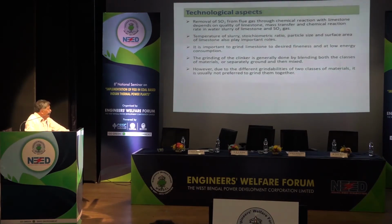The grinding of the clinker is generally done by blending both the classes of materials, or separately ground and then mixed. This is true for cement making. Abroad, there are power plants where the FGD plant limestone supply comes from different sources. So there are many instances where they are blended and pulverized.